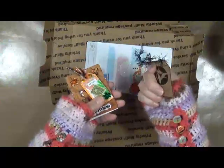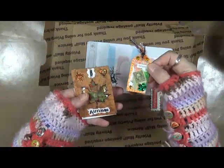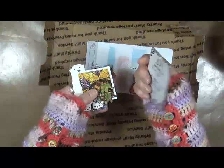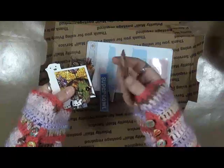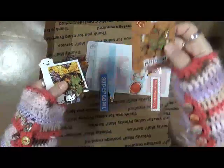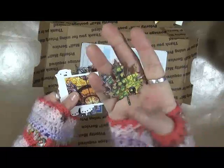Forever. Trust. Ooh, that's pretty. That's a gorgeous ATC. I love autumn. Look at that. I'll definitely be putting that, and I have a book that I keep all my ATCs in. Ooh, look at that. Isn't that pretty? Little maple leaf.